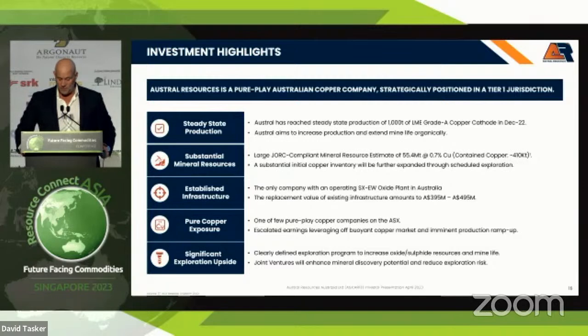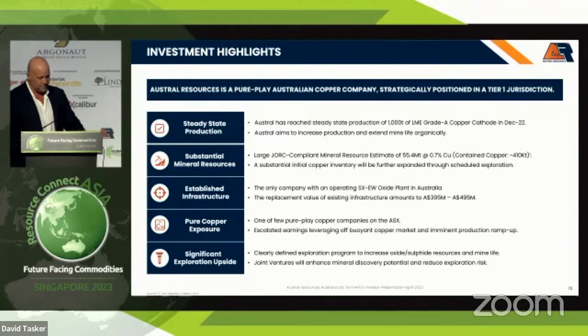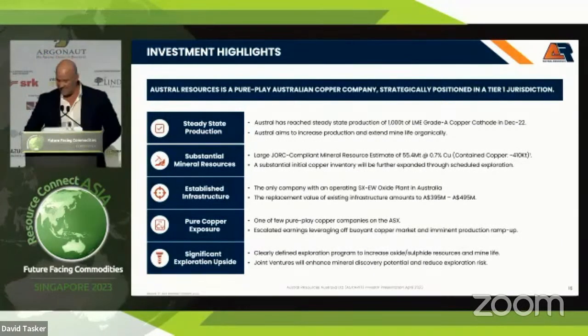We are in the right country. We have huge tenure. In that area, there's over 262,000 tonnes of copper produced per year. Our goal is to become one of Australia's best performing copper companies. Ticker AR1, load up. That's it. Minute to spare.